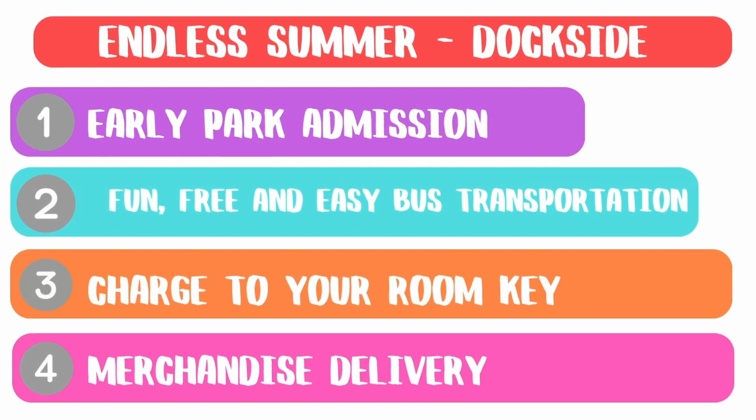Before we look at the room, I do want to talk about what perks you get by staying at a Universal hotel, specifically Universal Endless Summer Dockside. You get access to early park admission, which is available at select parks on select days, and it is frequently focused on the Wizarding World of Harry Potter. You get complimentary bus transportation to all Universal Orlando parks and City Walk. You can charge things throughout the resort to your room key, so you can keep all of your charges right on your room. And you can have merchandise purchased in the theme parks delivered to your hotel during your stay.